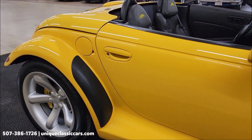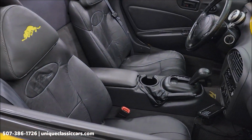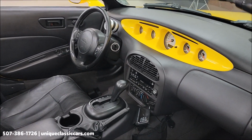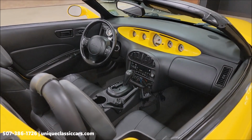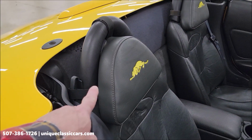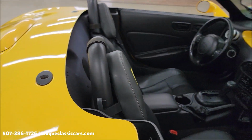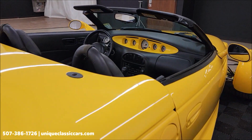If you stick around to the very end, Jason will take it for a drive, show you how it runs out. Of course, the dark charcoal leather seats, buckets, center console. We'll get around to the driver's side, check that out a little bit closer. You can see it has these custom headrests that are removable. As you can see, those are kind of strapped to the top of the seats, where the headrest would be.